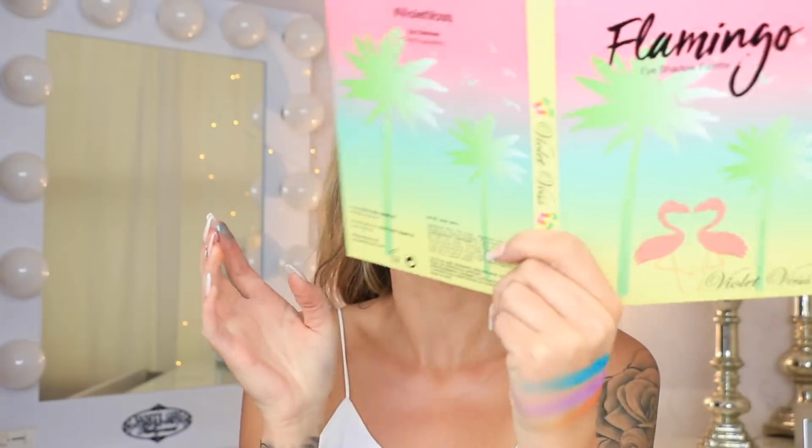I already swatched them, I could not help myself, but every single shade in here is right up my alley. Anytime I wanna do colors, these are all the shades that I go for. I'll swatch Tidal Wave right here. And this one is a duochrome shadow, so you can kind of see in the light there how it's reflecting a little bit of yellow, green, teal, super pretty. That one is Bikini. That one is Island. See how this matte shade swatches right here? This is in the shade Flamingos.